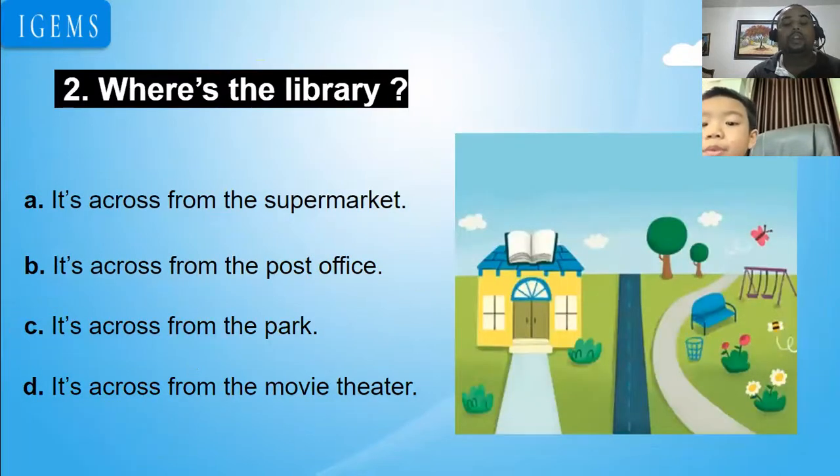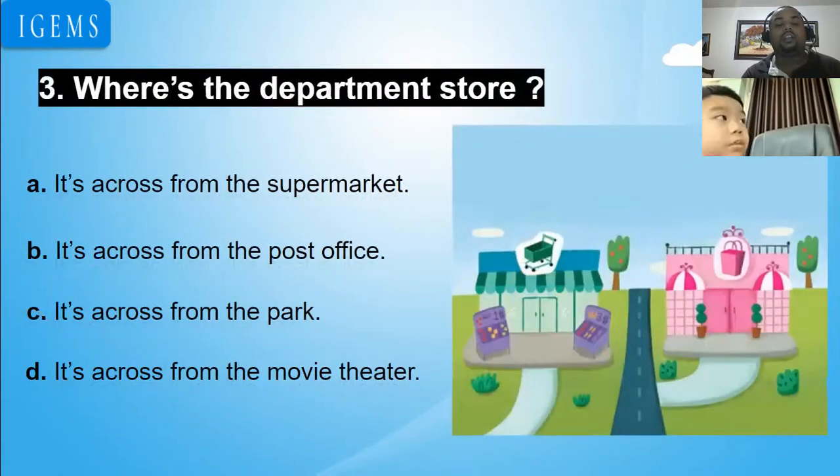Okay, where is the library? The library is across a park. The library, okay, is across the park. Let's see the next one, number three. Okay.